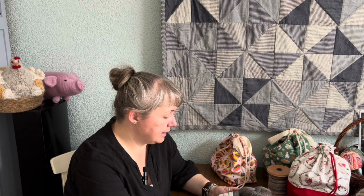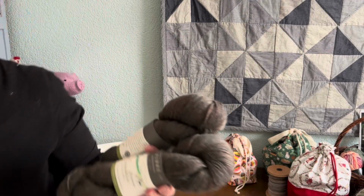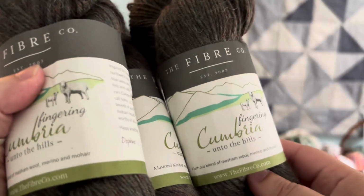So we went there, and it was very difficult to make a choice. I wanted something that I couldn't really get here. And they had Isager yarn, and they had, well, all kinds of stuff. Knitting for Olive, I think. Well, I can all buy that here. But they did have some of The Fibre Company Cumbria Fingering weight. So I bought 3 skeins of this.